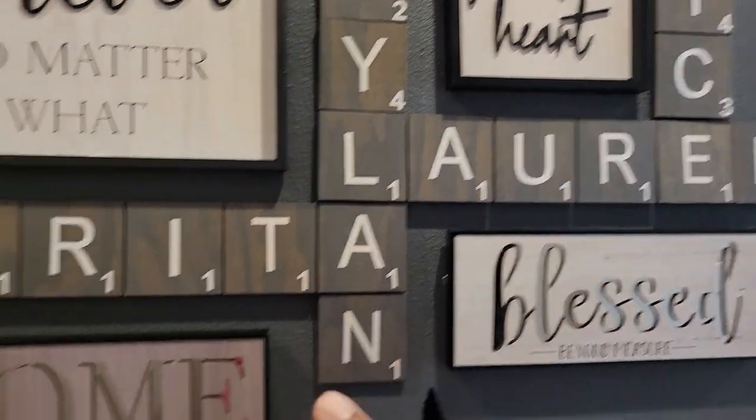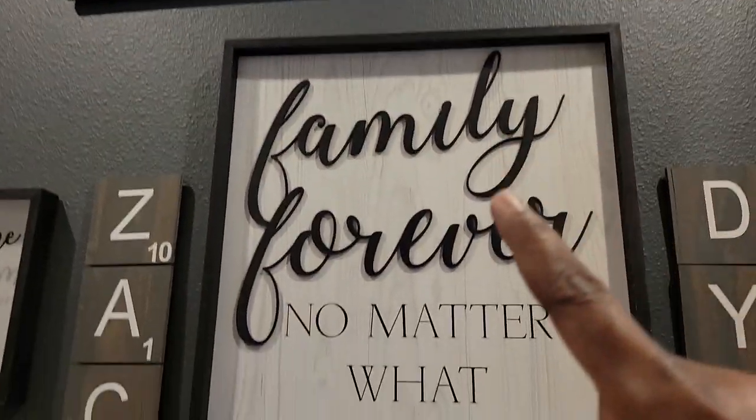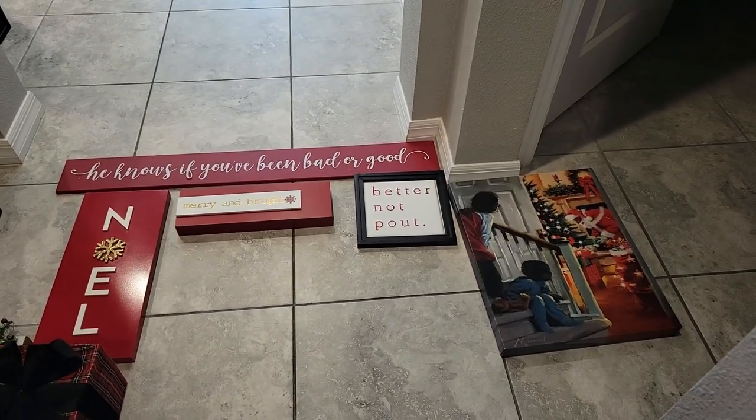So our names will stay, but all the other signs like this one, that one, this one, that one, that one, and that one will go away and will be replaced by these Christmas signs.